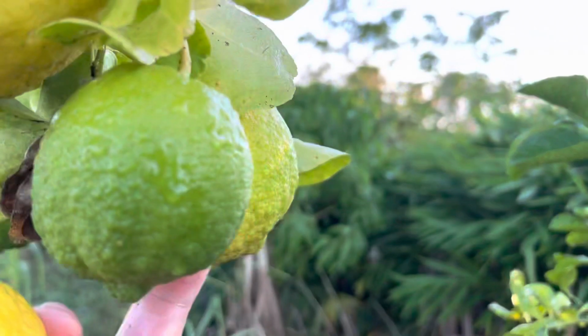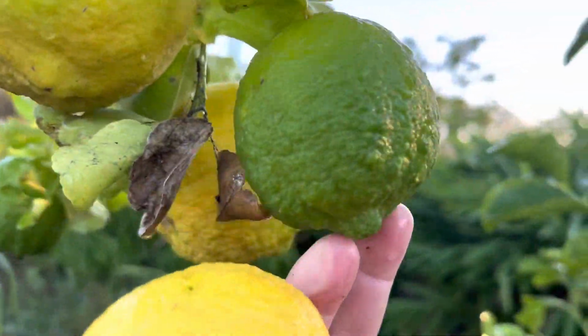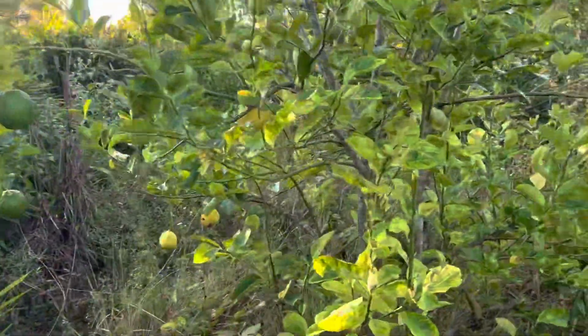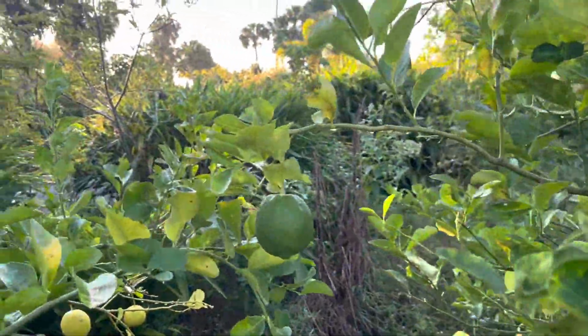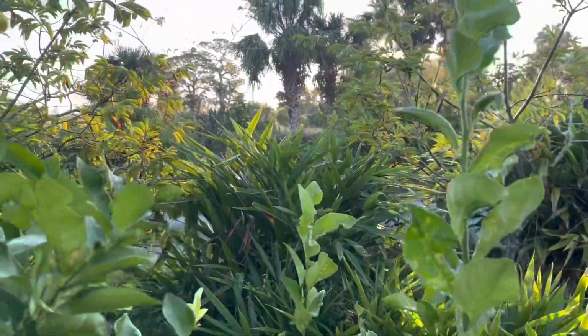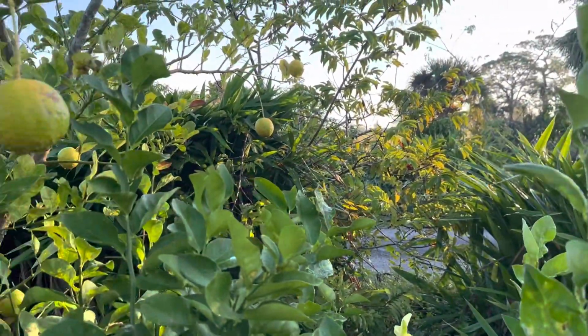Underneath there's none. They didn't get all the fruit. They don't have any bird pecks on them, but they get a lot of them. The blackbirds, the starlings, I've noticed, which I like. And they do it when the trees are young.